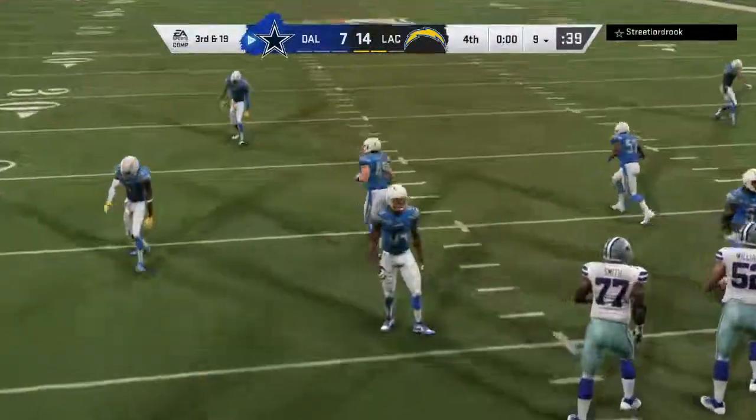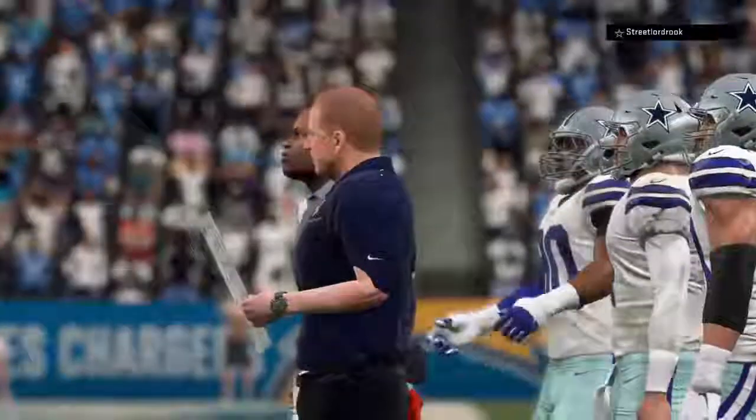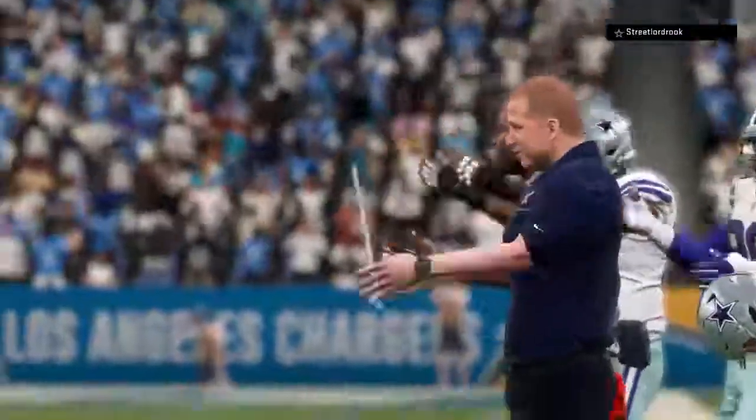The Cowboys on third down. They've had their troubles, just 1 for 6. This will be 3rd and 19.